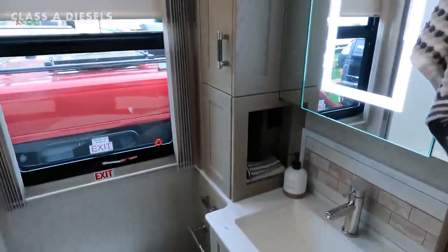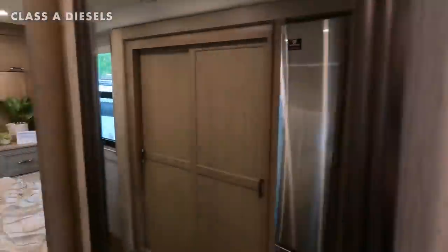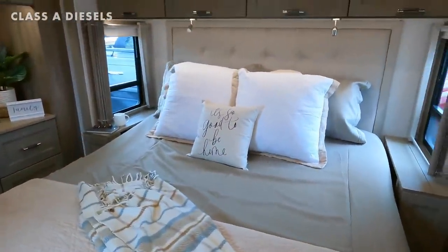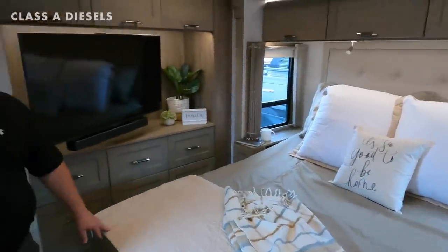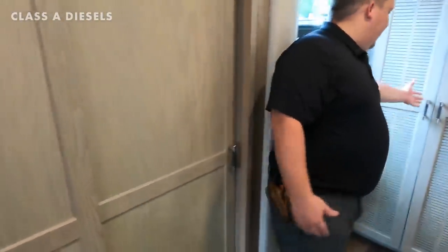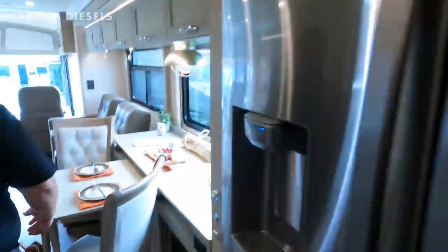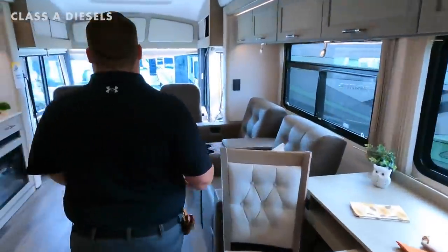King size bed back here. Wow. Really smart design with the TV right there on the swing arm. Feels good to be home. You got the nice king size bed, the office area. Very, very nice. And then look at this, stackable washer dryers. Wow. And again, it's just for the length, for it being such a small motorhome.